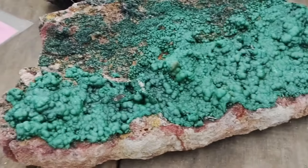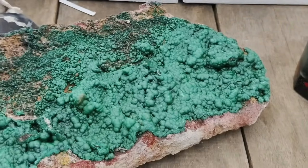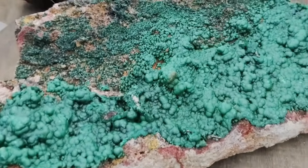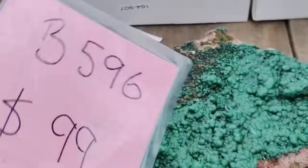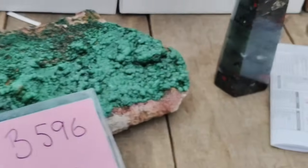Back to the ball malachite, and this beautiful specimen here weighing 2.73 kilograms, and it's only going to cost $99. That's for flat 596. Nice.